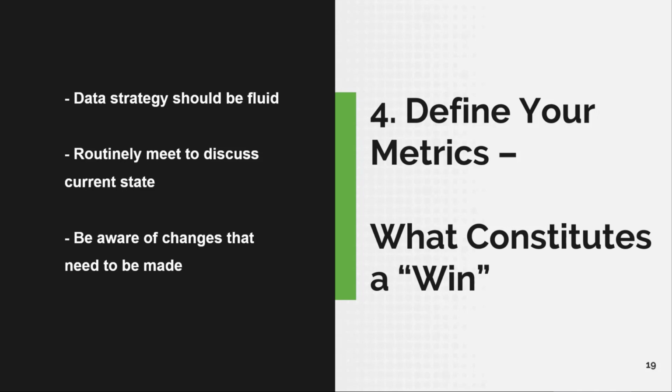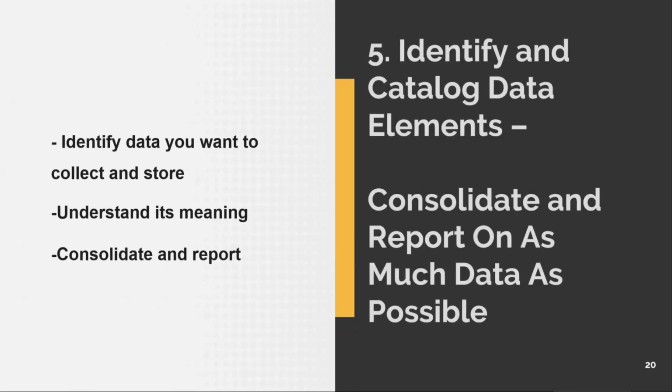But be aware that these initial metrics that you're defining may need to change or adapt or adjust. So the flexibility is really, really super important, we believe. And now you move into the fifth step, which is to identify and catalog these data elements.